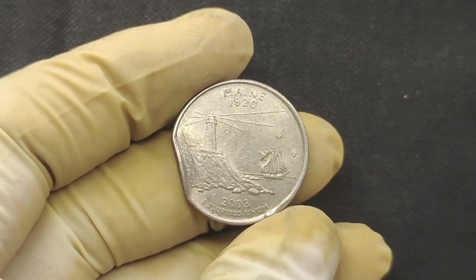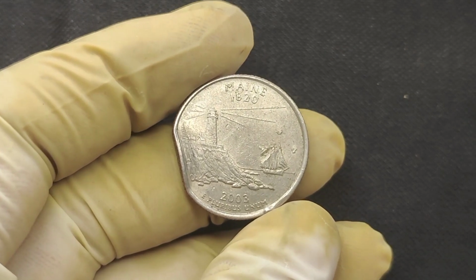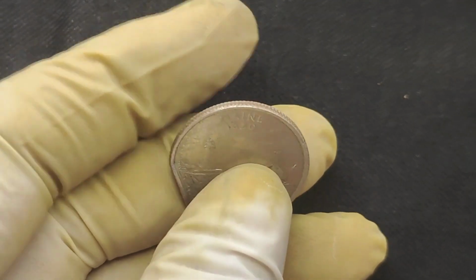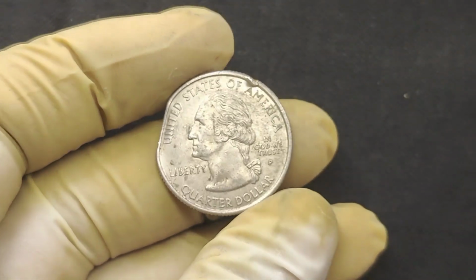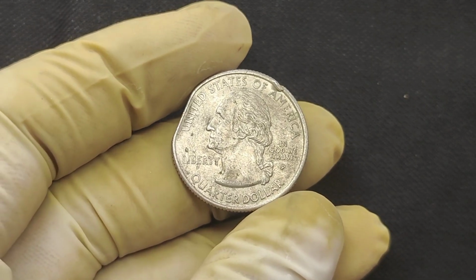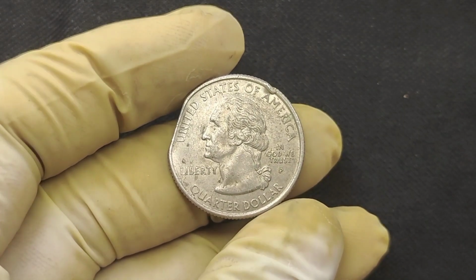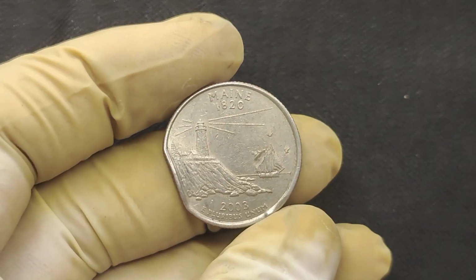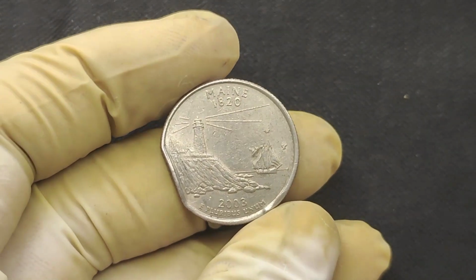If you're lucky enough to have a Maine quarter in pristine condition or one with certain errors, it could be worth far more than its face value. One such valuable Maine quarter is the 2003 Maine quarter with a double die error. This error happens when the coin's design is stamped twice, creating a noticeable shift in the image, especially on the lettering or numbers. Collectors highly prize coins with these errors because they are considered rare and unique.